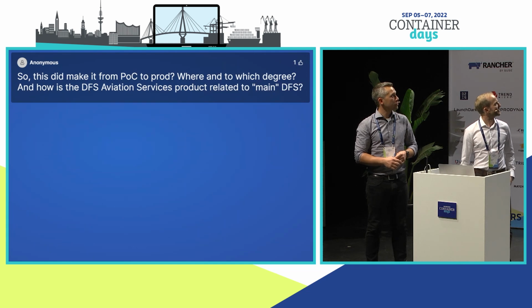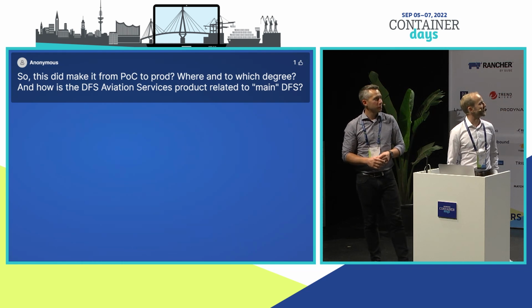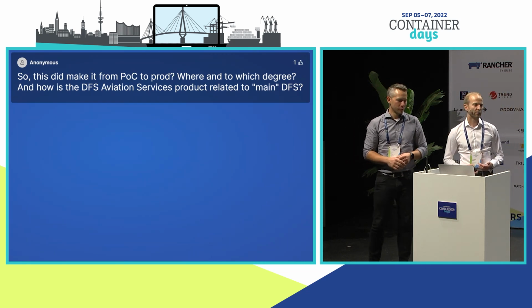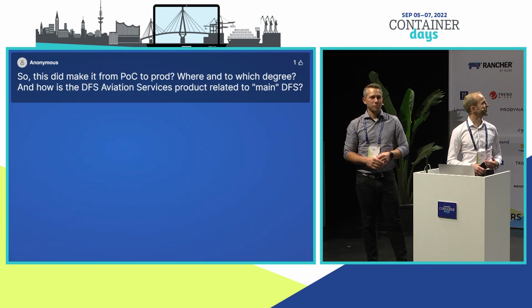And last one, so did this make it from proof of concept to prod? Yes. Where and to which degree? So we have to distinguish between information systems and air traffic control systems. At the moment, it's in the state of an air traffic control system. The rest has to be cleared up with the regulator, and then it can be used as an air traffic control system as well. And how is the DFS aviation service?